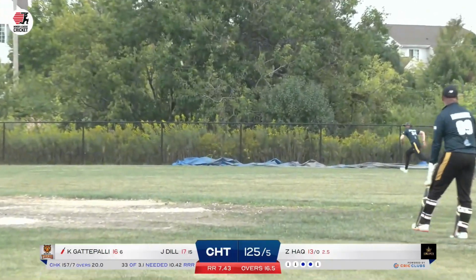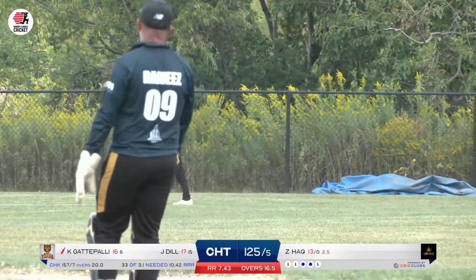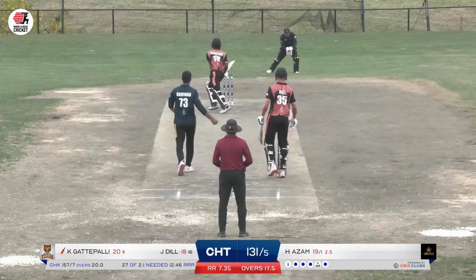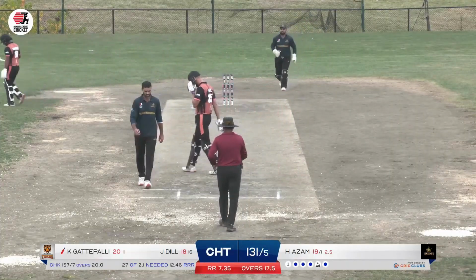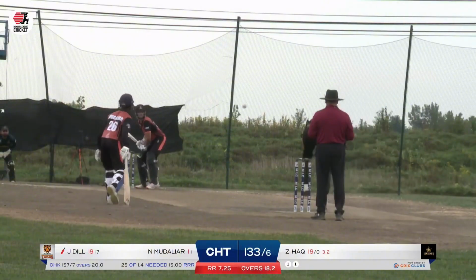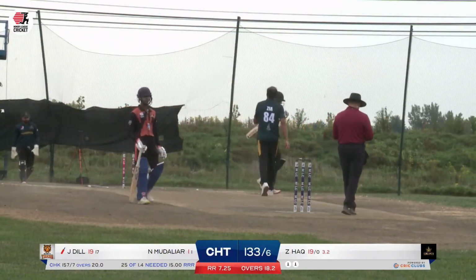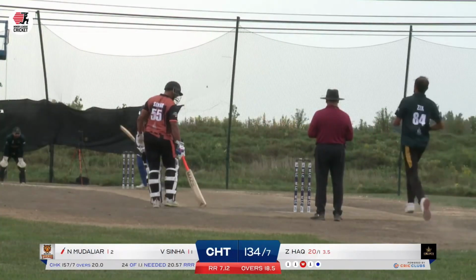This time launched towards the mid-wicket region by Gadipalli. Gadipalli jumps down the track and tries to smear him through mid-wicket. He has to take most of the strike in this remaining phase. He tries to go boom, but it is Zia ul Haq who does the striking. He has knocked out Dill.